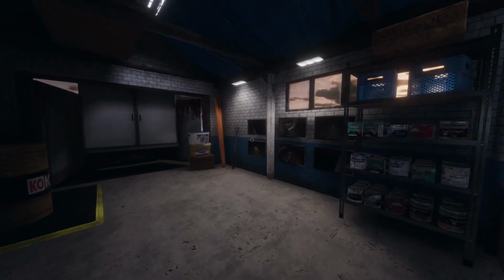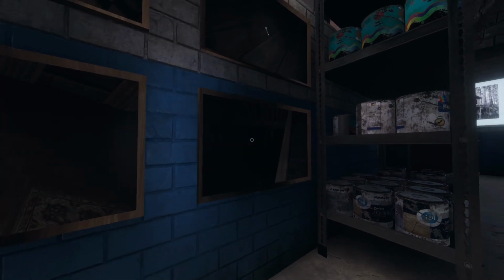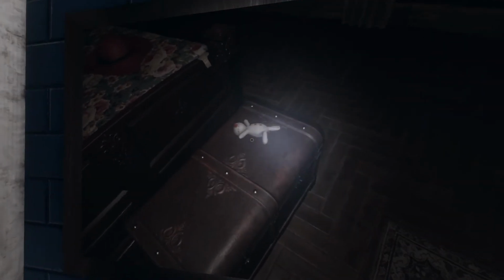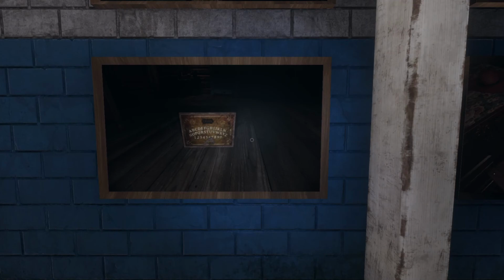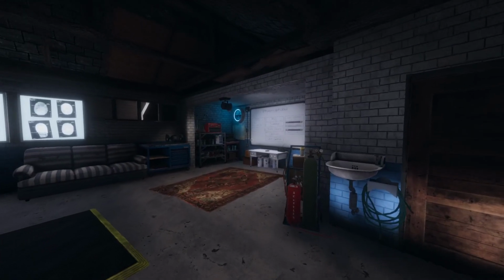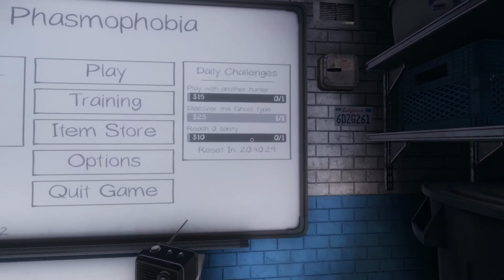There, let's take a look at our pictures. A bone. An attempt at getting a ghost that was flickering out of existence at the moment. A doll. Some dirty water. The actual ghost, the one that killed us. And a Ouija board. Good pictures all. We got discover the ghost type daily. We did not get the reach 0 sanity.